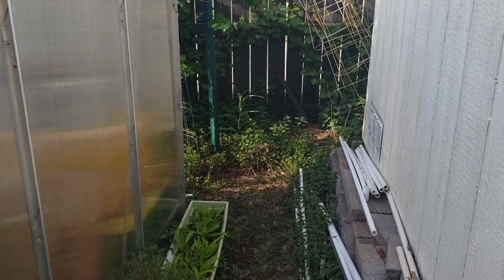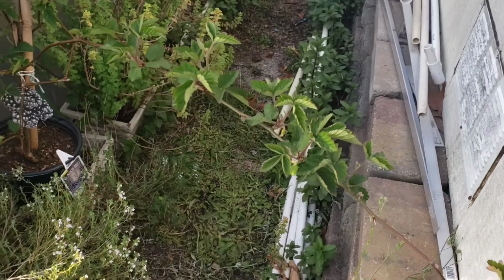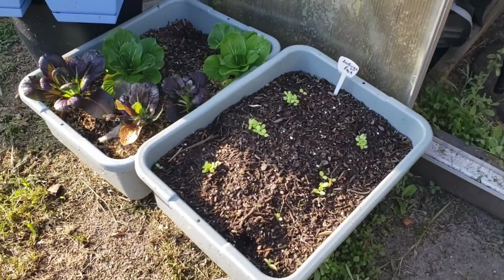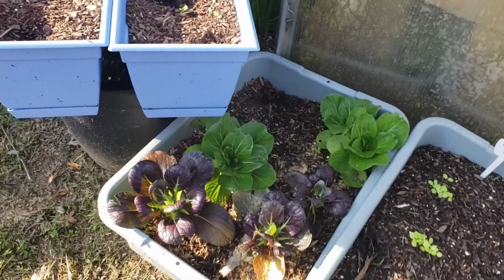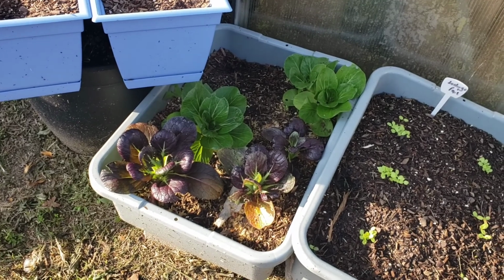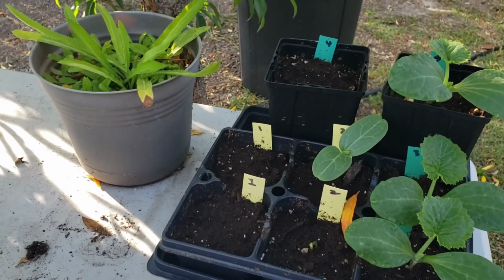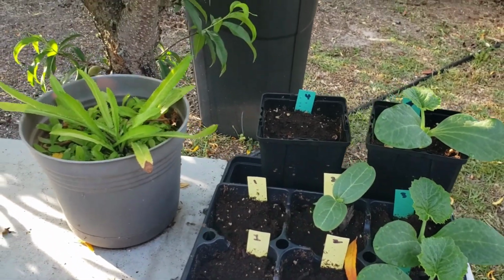Look how the mint is in there. It covers the whole space. I have to harvest and dry it. The lettuce is coming really nice. Hopefully we can have some lettuce soon. That's the second to last container of bok choy. Yep. We're having some zucchini in here to plant pretty soon in the garden.